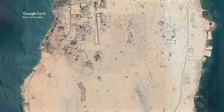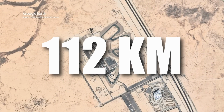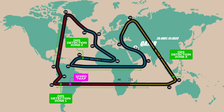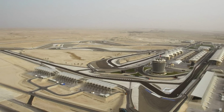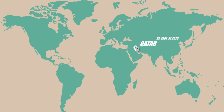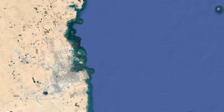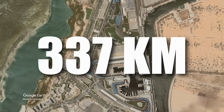We then move on to Qatar, and the distance between Bahrain and Qatar is only 112 kilometers. Much shorter than the Bahrain or Qatar Grand Prix. We've only raced here once before, but going back here in 2023, I'm looking forward to the racing. After Qatar, we go over to Abu Dhabi, which is typically the season finale in recent years, at a distance of 337 kilometers.